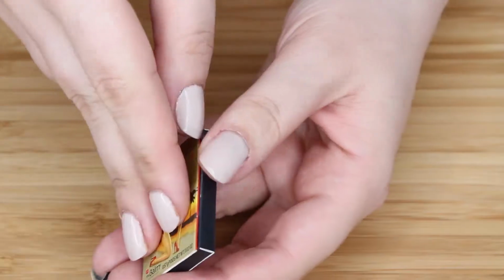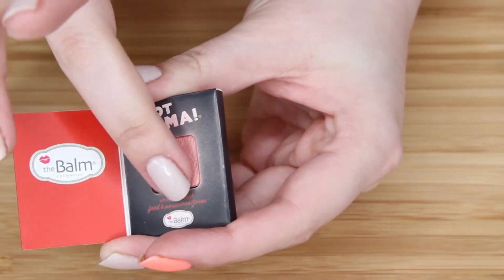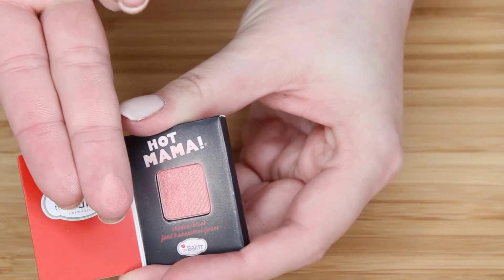Much recommend. For blush, I brought this little one from theBalm. It's Hot Mama. It is a really nice, basic-y kind of blush. It's got a golden-y, pinky tone to it. It's not too intense. It was really subtle and easy to use. I never made a mess. I didn't put on too much. It's a really nice, subtle, basic blush. I like it a lot.